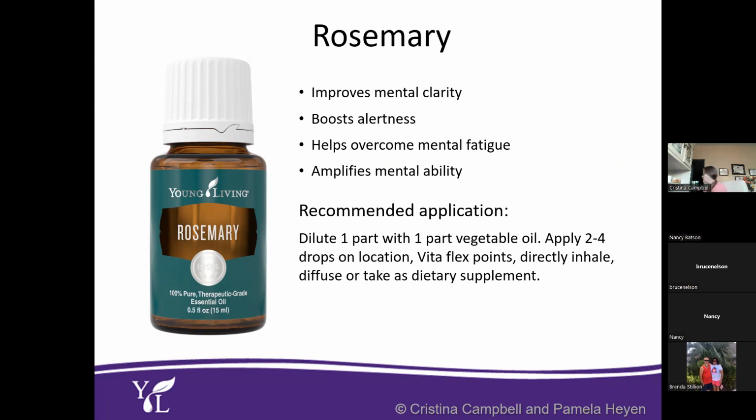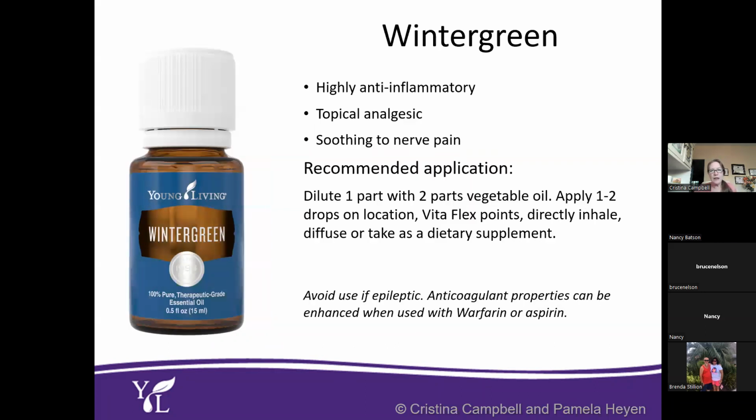So I knew that there was more to be said about rosemary. And here it is, guys. We got it back. Wintergreen. Order it, order it, order it. And hopefully we won't run out. It's highly anti-inflammatory. Kenneth uses it in his mouth. He uses it as a topical analgesic. It's soothing to nerve pain. We take baths in it.